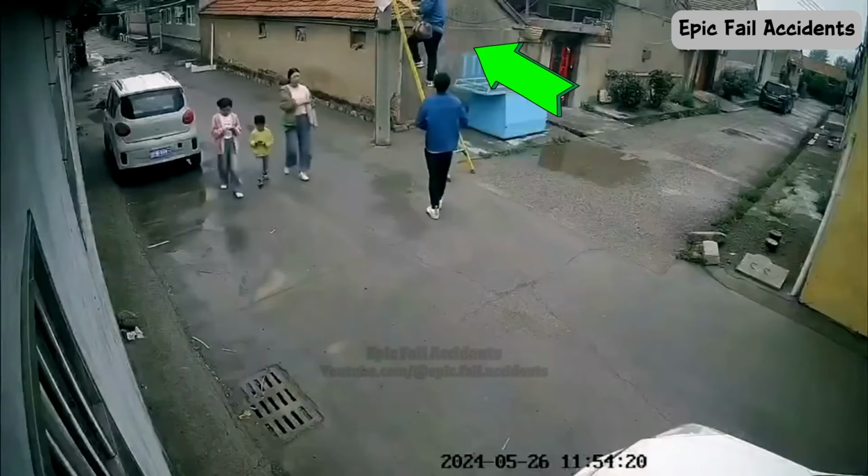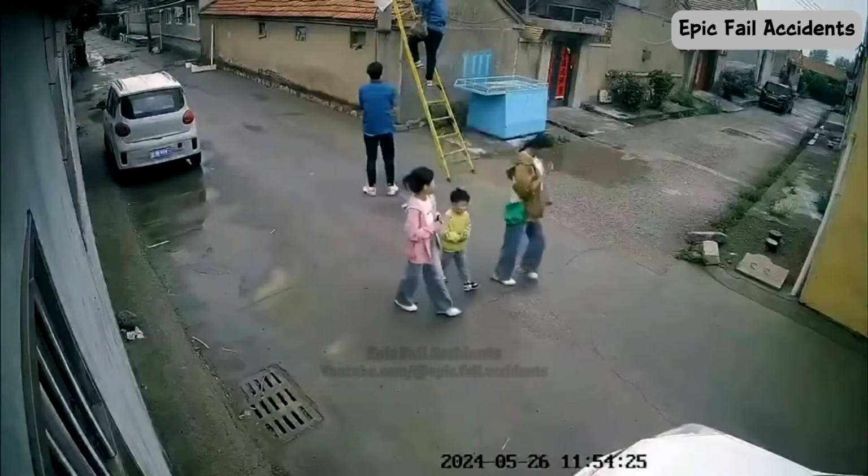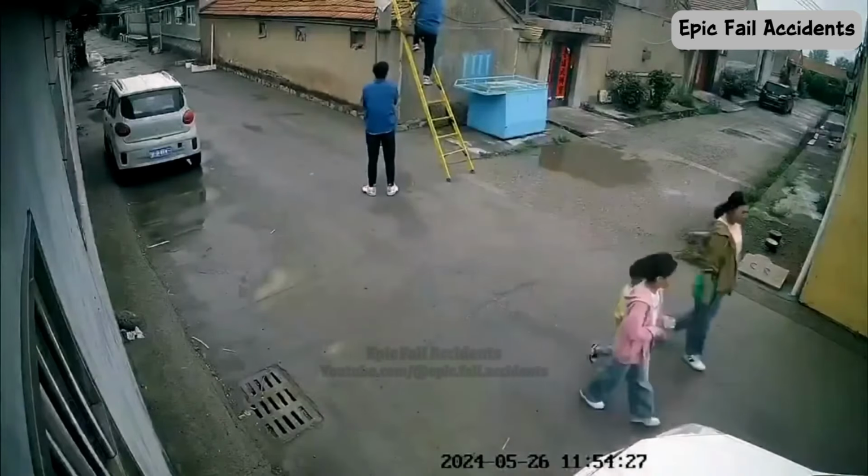In this village, while a technician was making repairs, a high-voltage power line suddenly gives way. Sparks fly, but luckily, no one is hurt.